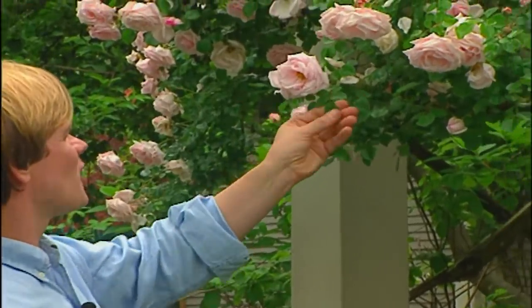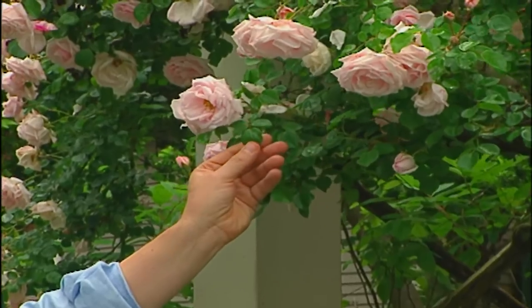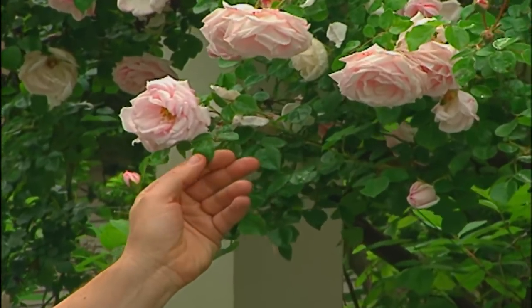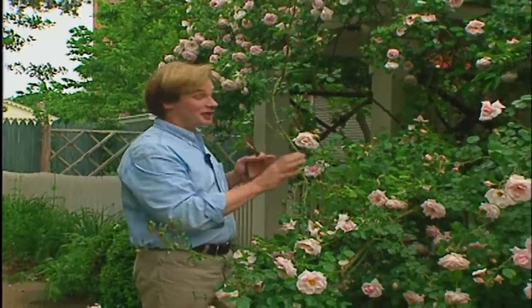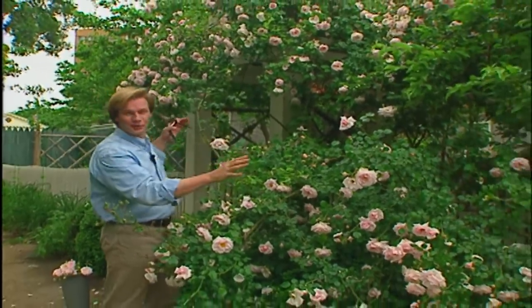Just take a look at these dark green glossy leaves. They just seem to be naturally resistant to pests and other problems, and that's a nice change. If you really love roses, but you're not into maintenance, you should give one of these a try. Just make sure you give it plenty of sun and lots of room to grow.